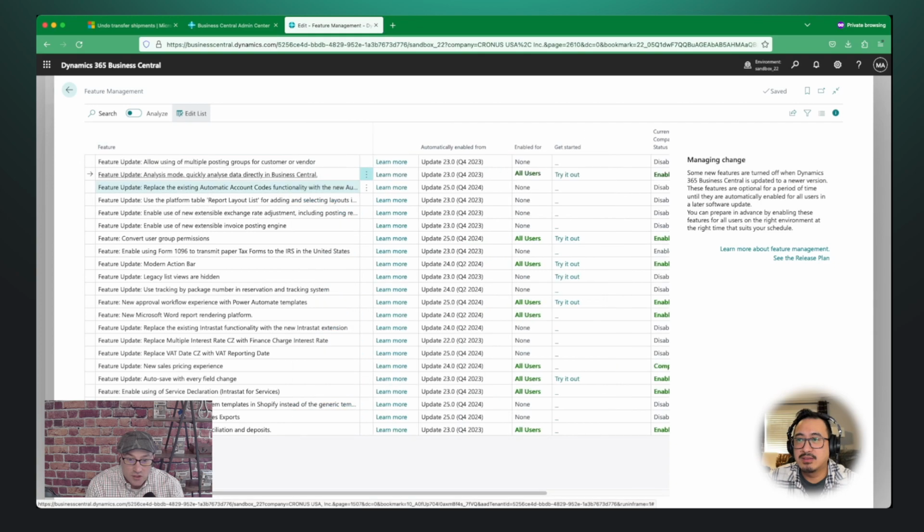Go down to the feature update analysis mode, quickly analyze data directly in Business Central, and enable that for all users, or you can click the try it out if you just want to try it out for your session. You can also enable it, and then it'd be accessible for everybody. Yes. Yeah. Even feature management you can analyze.